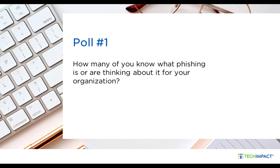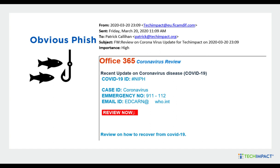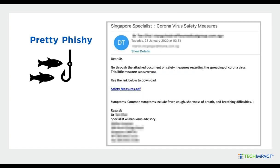So we're going to show you three or four slides here with some of the latest phishing attempts. Here's one that's an obvious phish. It's coming from an email address that obviously looks fake. It doesn't look like a Tech Impact email address. It's being sent to Tech Impact's executive director, and it's got some obvious grammar mistakes in it. I think we're all pretty familiar with this type of phish and can easily ignore it.